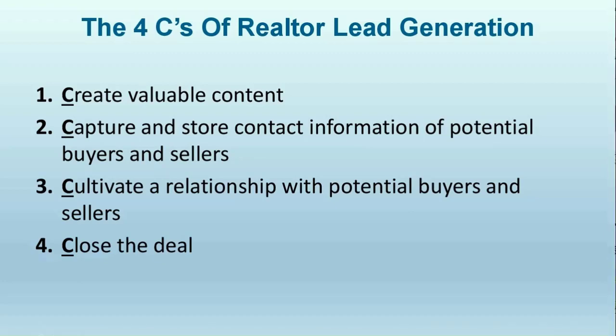Now, once you do that and you're sending out these emails, all right, you're sending out these emails and they're continuously getting value from you. They're reading your emails, they're clicking on links in your email. They're going to eventually reach out to you and then escalate that email relationship to a phone relationship. And that's when you close the deal.